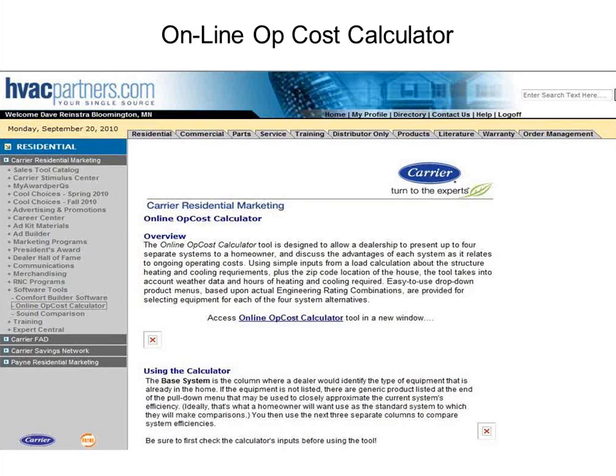One of them is the online op cost calculator. There's both a Carrier and Bryant version of this guy, and the way you access it is through HVAC Partners, hvacpartners.com. If you don't already have a login for it, go to that website and click on the request login button and get set up with one. If you're a Carrier or Bryant dealer, you'll pretty much be approved by our admin folks fairly quickly. If you are not a dealer, then they're probably going to have to verify that you actually are at least a customer of ours of some sort. So it might take a little bit longer. But they should have you up and going in 48 hours.